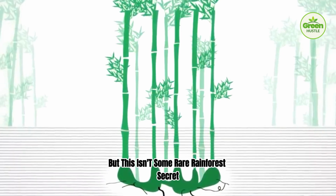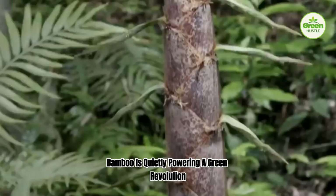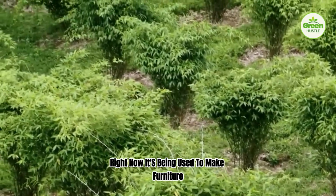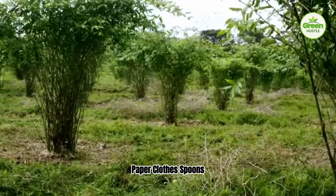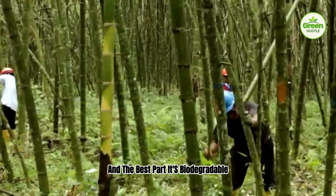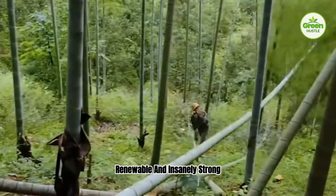But this isn't some rare rainforest secret. Bamboo is quietly powering a green revolution right now. It's being used to make furniture, paper, clothes, spoons, straws, even entire houses. And the best part? It's biodegradable, renewable, and insanely strong.